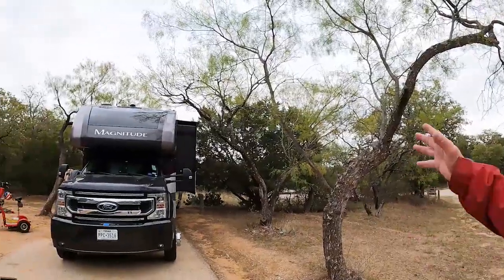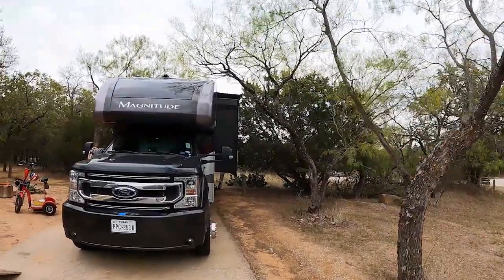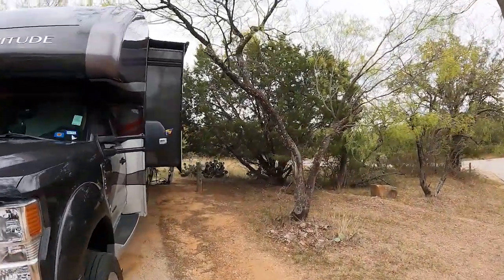That's like every campsite. So if you're going to be here at Lake Mineral Wells State Park during hot season, this is probably not a good site, because we just got some skinny mesquite trees and a juniper bush over there to give us shade. But for this time of year, we don't need to worry about shade.